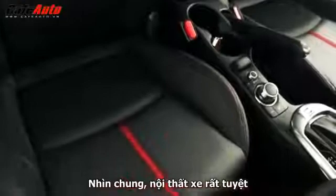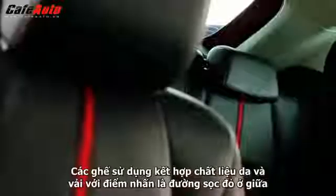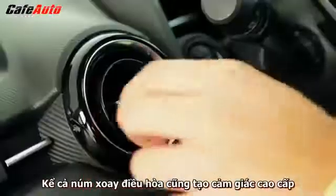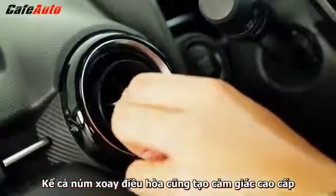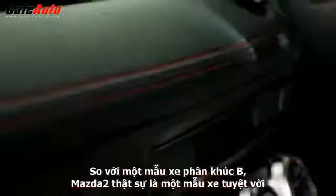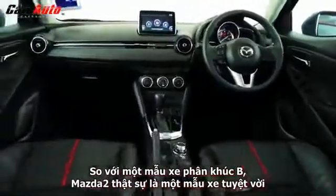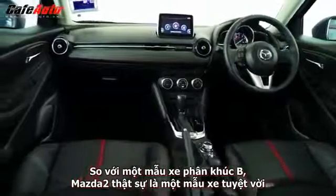Overall though, there's little not to like inside this car. The leather and fabric combination seats have nice red strips, and even the circular aircon vents have a high quality feel to them. As far as B segment interiors go, this one's a winner for quality and ambience.